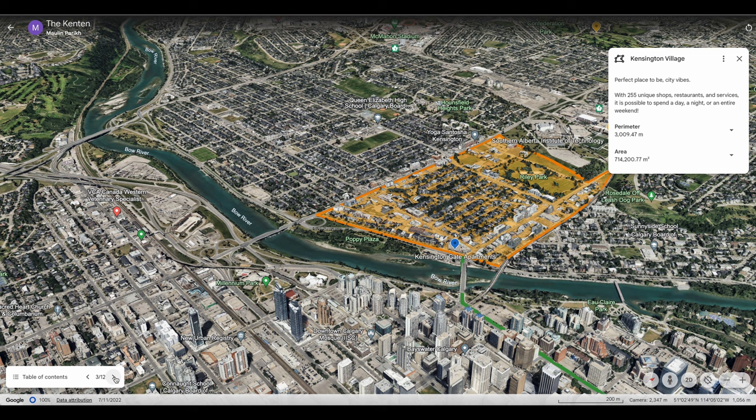And if you're like me, you're wondering, why Kensington Village? Why not just stay downtown? Well, if you're moving from BC or Ontario and have lived in downtown cores previously, or if you're a transplant from a major metropolitan city, you know that the hustle and bustle of the city can have its annoyances. Being in Kensington Village allows you to stay outside of the downtown core, but still have access right to downtown. You literally have 255 unique shops, restaurants, and services right in Kensington Village. So you can pretty much spend an entire day, a night, or heck, an entire weekend just in Kensington Village without having to step out of it.